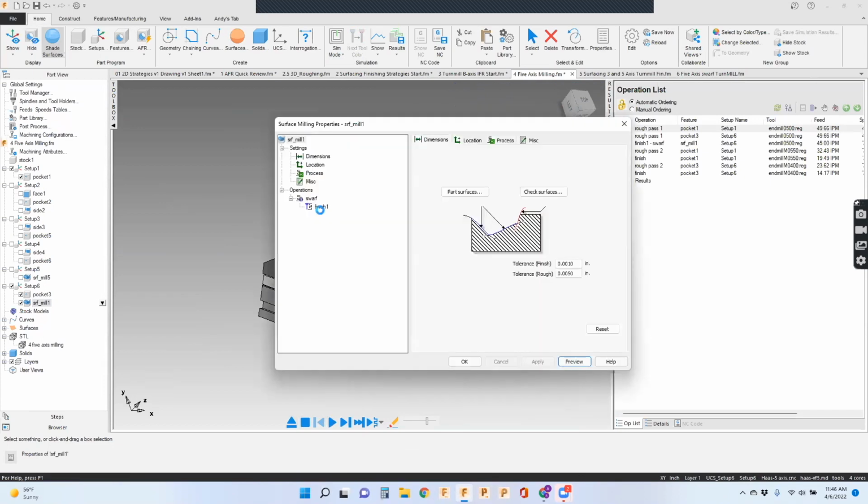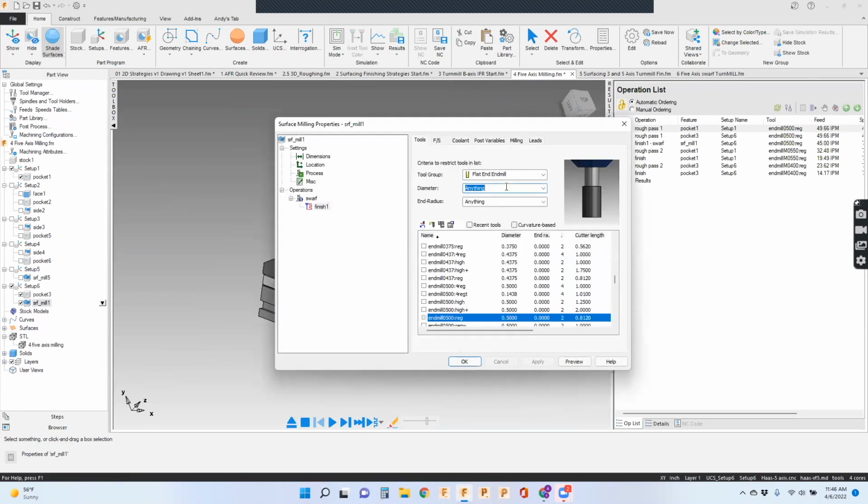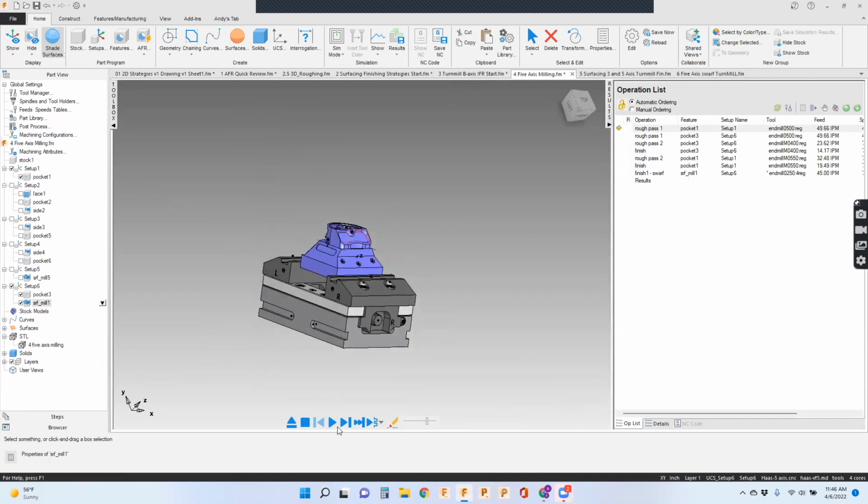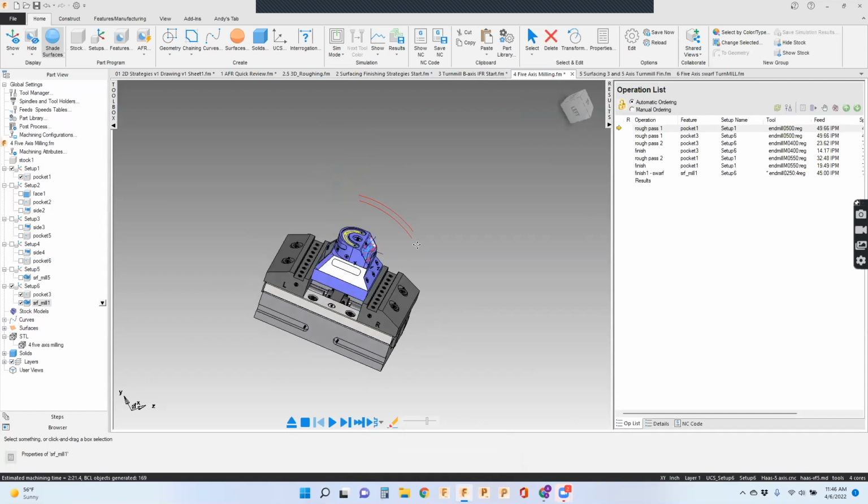So I'll go ahead and swap that tool out, put in like a 1/4" end mill, grab something like this one. And these tools all came with the software. They're there for you to use to build your tool crib. But we can see all the different stuff. And let's just take a look at this on the machine real quick.